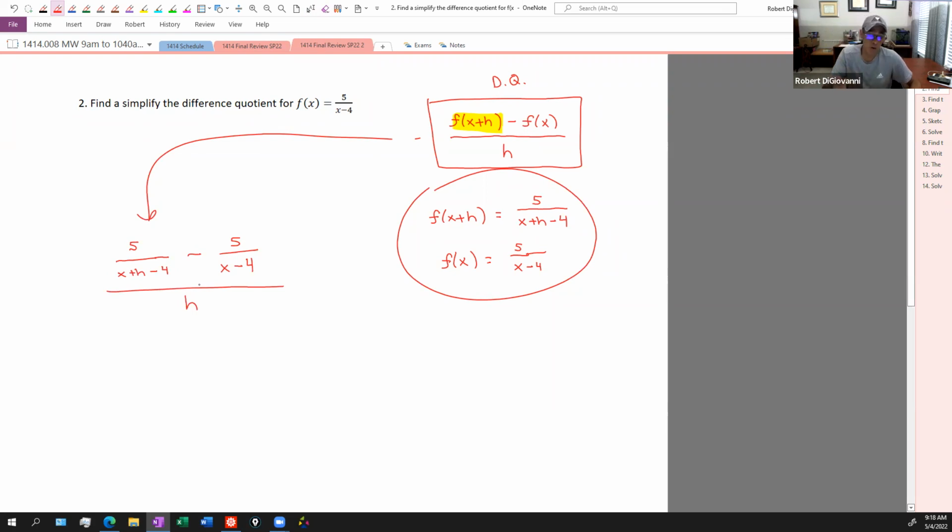All right, so that is the difference quotient set up, but you're supposed to simplify it. If you remember when we did this, I said if you do the difference quotient properly, you should always be able to cancel the h out of the bottom. This h on the bottom should cancel somehow. Because I see these two fractions, I'm going to get a common denominator. So I'm going to multiply top and bottom here by x minus 4, and this top and bottom here by x plus h minus 4.